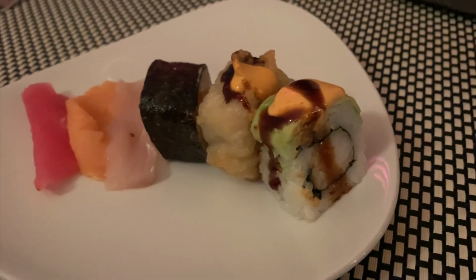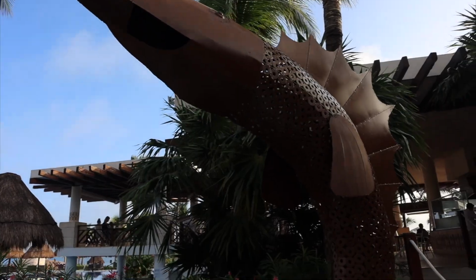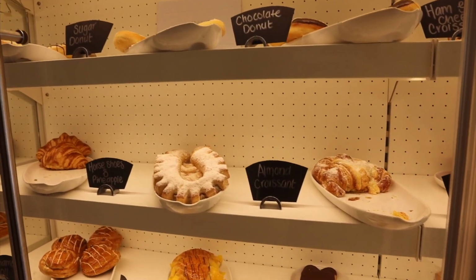There are 13 restaurants and 13 bars, and they have different ranges of places. They have a sushi teppanyaki place, an Indian restaurant, a Mediterranean restaurant, a lobster house, a grill. So many foods, any type of food that you want for anybody. And they also have a cafe which has great coffee, great pastries. It's kind of perfect for a little pre-breakfast pick-me-up.